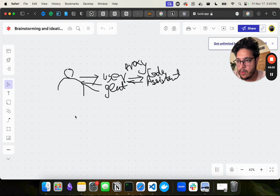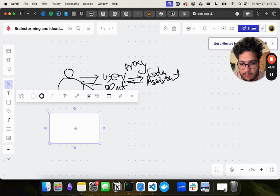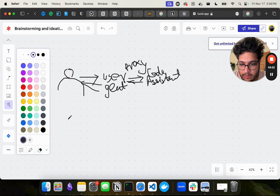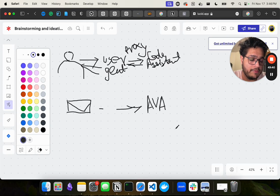Okay, so right now the way it works is the message comes in. Let's just draw, because I'm a perfect person to draw, right? All right, so the message comes in from the user, say for example, and it goes to Ava. Right now, Ava has different capabilities. So the way I've implemented this is like, hey, what are the capabilities that you have to figure about, right?